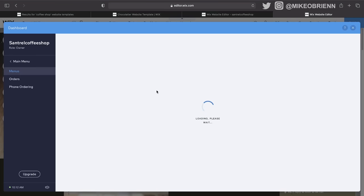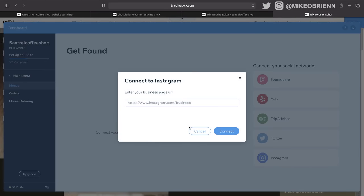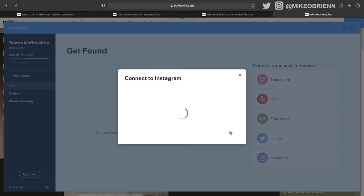If we click on set your links, it opens up a bit of a settings thing in your dashboard. You can access this in a couple different ways, but we want to go down and connect my Instagram. Connecting Instagram is really easy to do. All you have to do is type in https://instagram.com, then slash, and then your Instagram handle, your username, and that's how it's going to redirect.